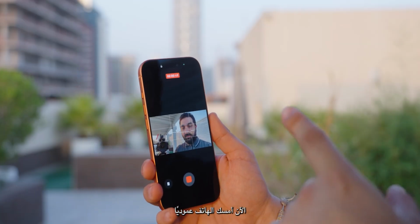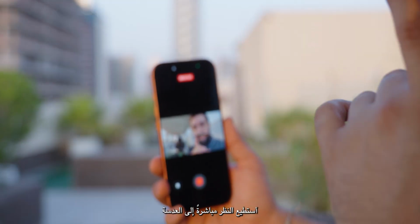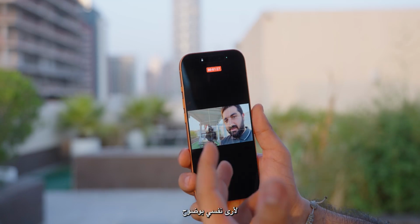Now I'm holding the phone vertically and shooting a selfie video. I can look directly into the camera and not look into myself. I would love to pull that up next to the camera itself so I can see myself clearly.